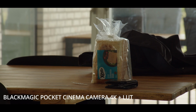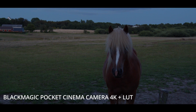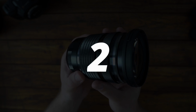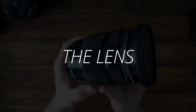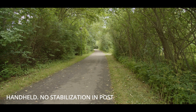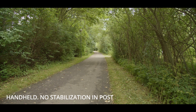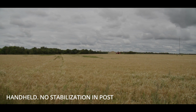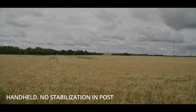And before I tell you the 3 things that made me return the lens, I want to tell you the best things. Here are the 2 reasons that I bought the lens. Number 1 is stabilization. All the reviews online told me that the image stabilization of this lens was one of the best. And I must agree, I was very impressed with the capabilities of the stabilization.